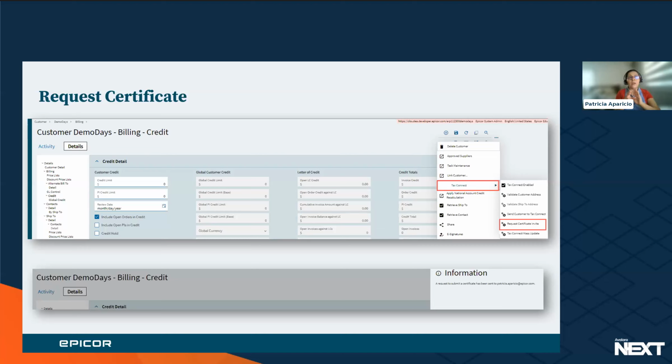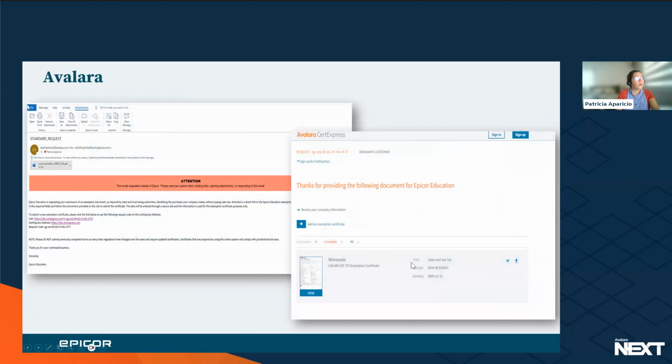What you're gonna do is select the request certificate invite, and that one is gonna be sent to your email. In my case, of course, they send it to my Epicor email. And it's the email that is in the customer maintenance information. So, in seconds, you're gonna receive this email, which includes your cert invite. And you're gonna click here and enter the information that is needed for your exemption certificate.